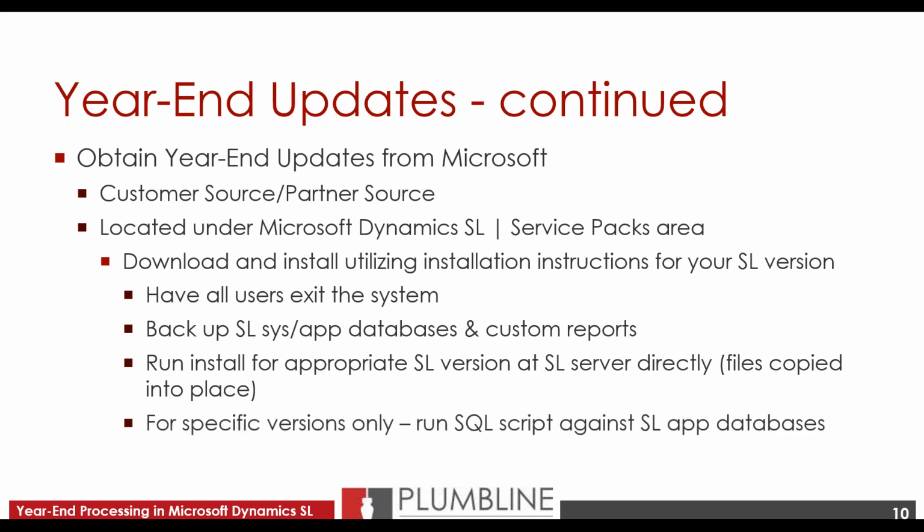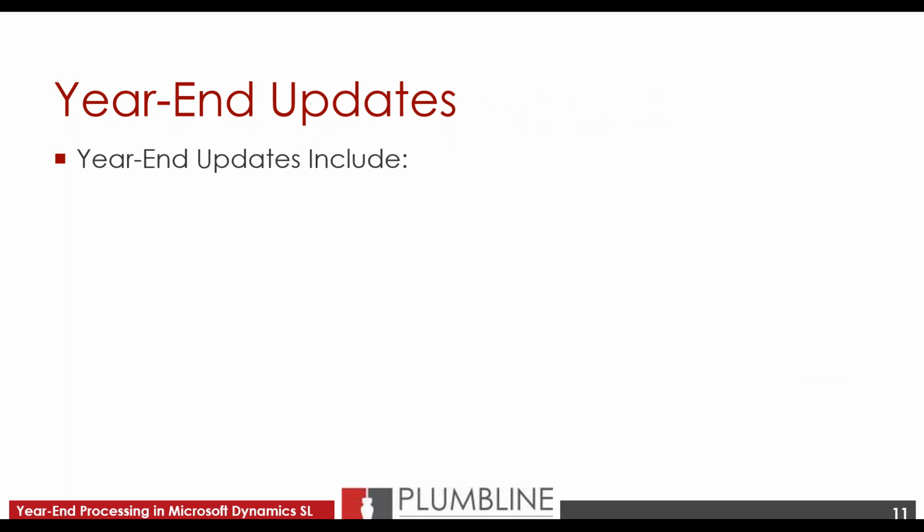In the past, there's also been a script that you would run in SQL against the databases for specific versions. So just pay attention, be sure to give extra caution that you're getting the instructions for your exact version that you're applying the updates for, and any specific steps for that version.